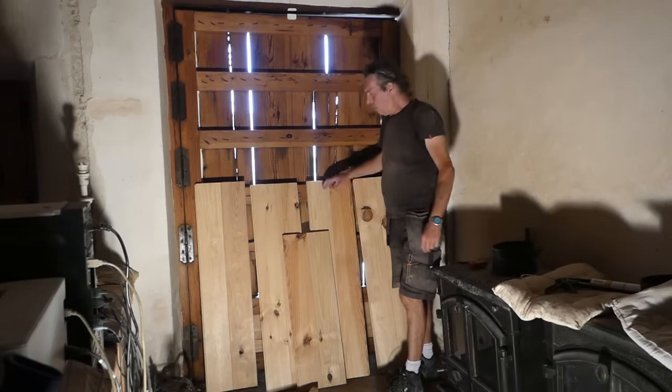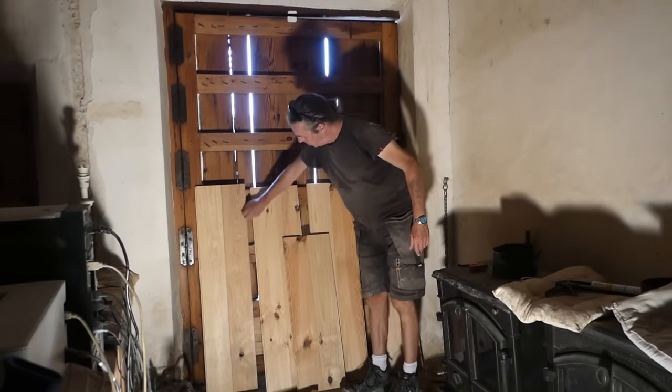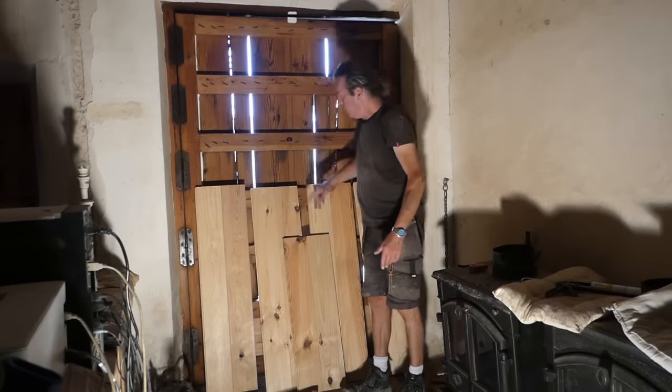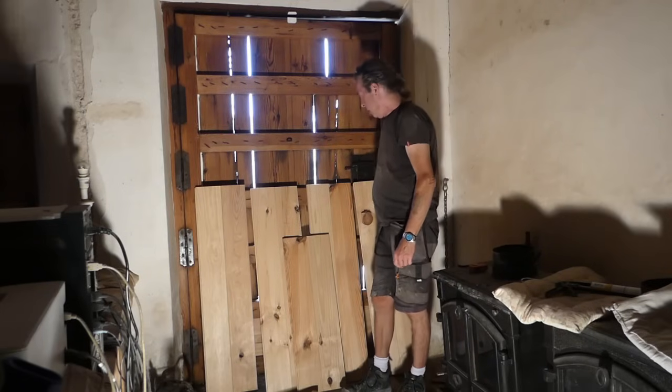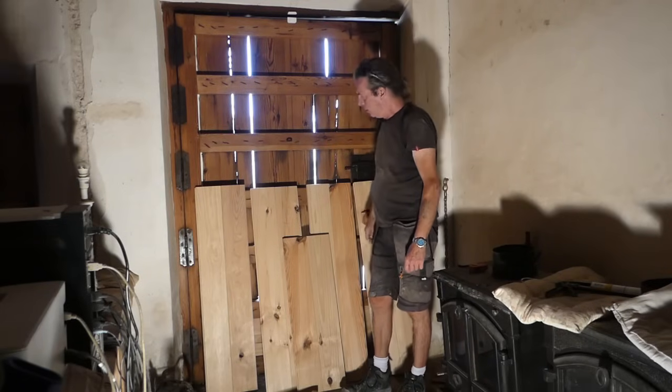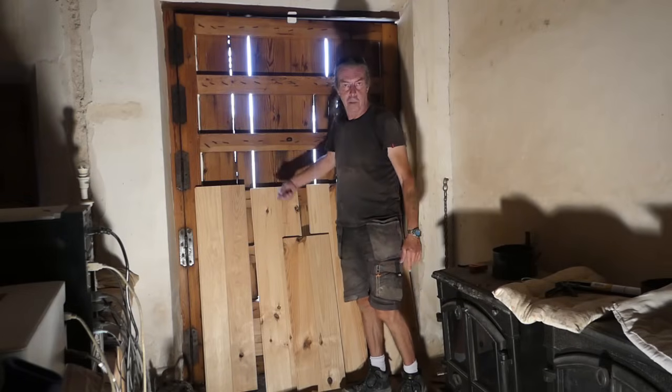Alright, so I've got them all into matched pairs. All I need to do now is take each one, measure it, run them down, and take the sides off in the table saw, and we'll be able to get them fitted. Well, I'm going to paint them first before I put them on, obviously, because I won't be able to paint the backs of them.